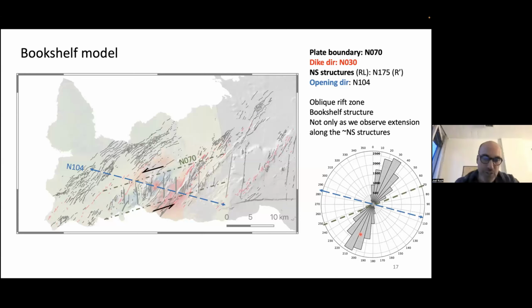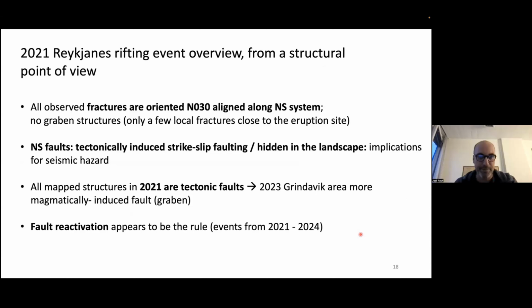We have this orientation of the main shear zone. We have then the dike intrusion on north 30. And then you have all these clear north-south structures that have been activated here. This is a shear zone with a very strong tectonic presence in this case that precedes the magmatic overpressure that then aligns probably to north 30 here.